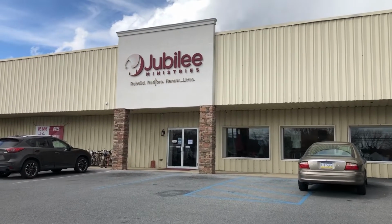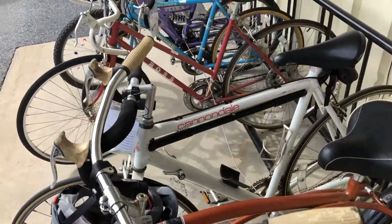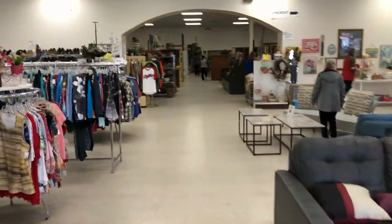interesting. 7 minutes further down the road is another Jubilee thrift store, but this also has a rebuild it. So it's kind of a combination. They had this Ross 10 speed, which was kind of sweet. The store's almost kind of divided in two. This front section here is more typical thrift store kind of things. Like, again, there's obviously clothes.